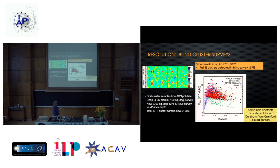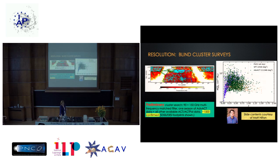Okay, so just historically, these were the first clusters detected in a blind survey by SPT back in the day. And then here is also from this SPT pol data. Here, they've now found significantly more clusters than their original 500 or so. So they're up to more than 1,000 clusters, where this is plotting the mass versus redshift.